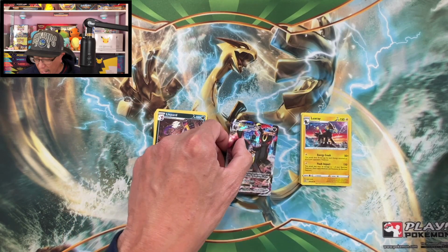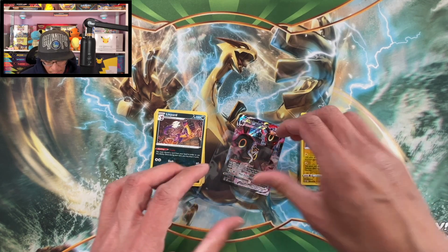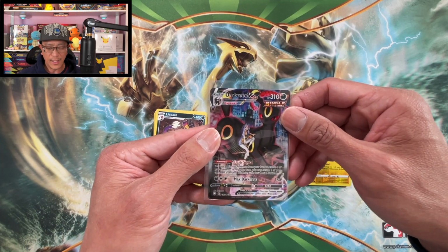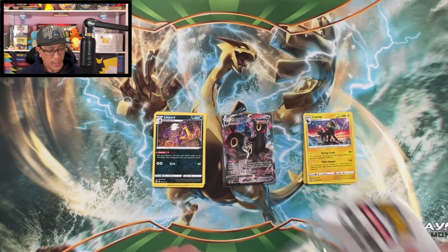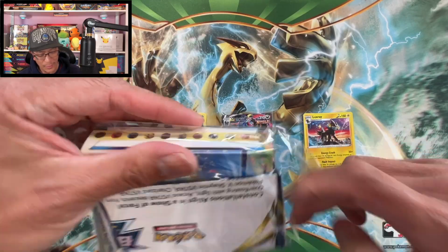Wow, okay. Time to sleeve it up. Oh, wow. So I made the right decision here to open these packs. And we pulled the top card from the Trainer Gallery subset. And we got, I think, three more to open here. Okay, I have been mistaken.